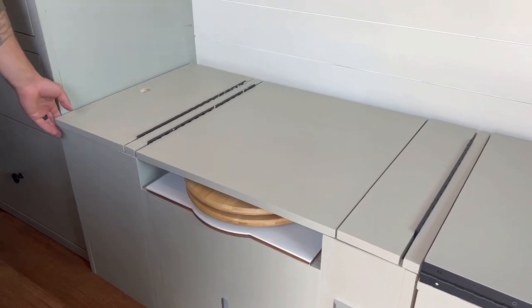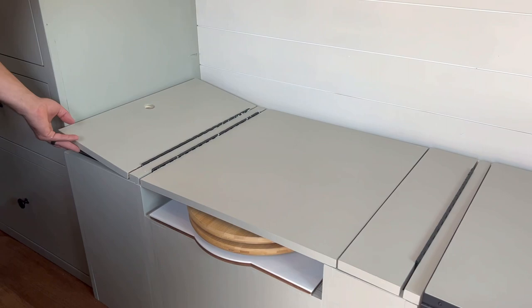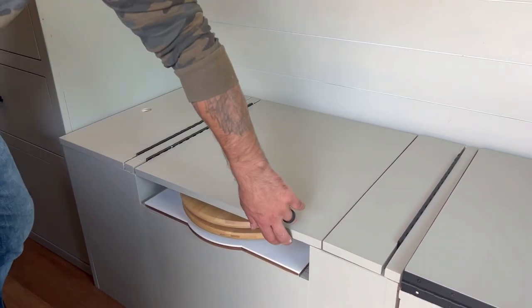So we finally finished installing the bench. It took us 3 full days to do it. It was a lot of hours, but we're super happy at the way it turned out. So let me show you how it works. So starting off with the bench, we installed some storage on the side. It's really big, deep storage. You can put cleaning supplies and toilet paper and stuff inside of it.